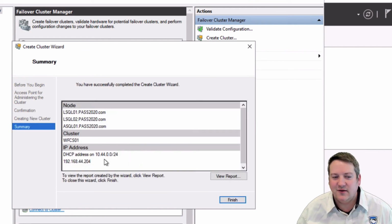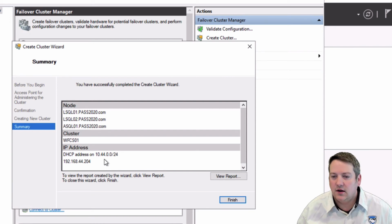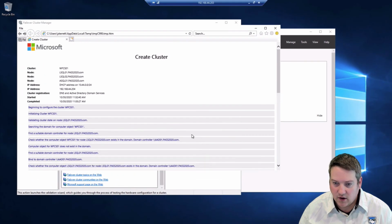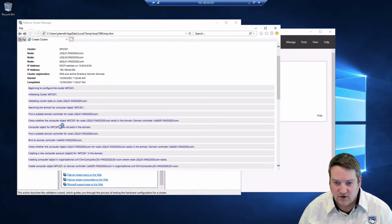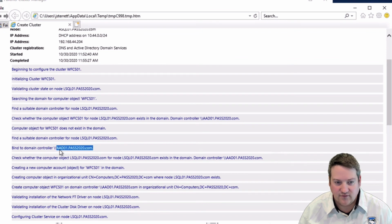All right, so here we can see that we were able to successfully complete our cluster creation. We have all three nodes here: our two local servers, LSQL 01 and LSQL 02, and also our Azure VM, ASQL 01, as a node in our Windows cluster as well. Let's double check here and view our report. This shows that we were able to check the computer objects and make sure that they existed, and that we're actually able to bind the domain controller over here for the Azure VM and the Azure VNet.